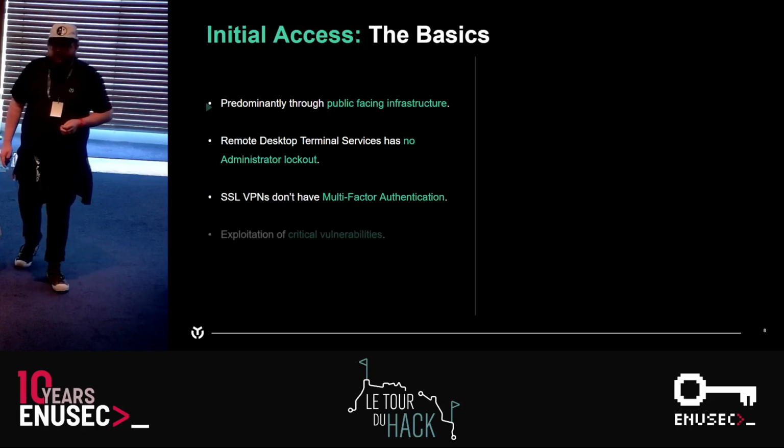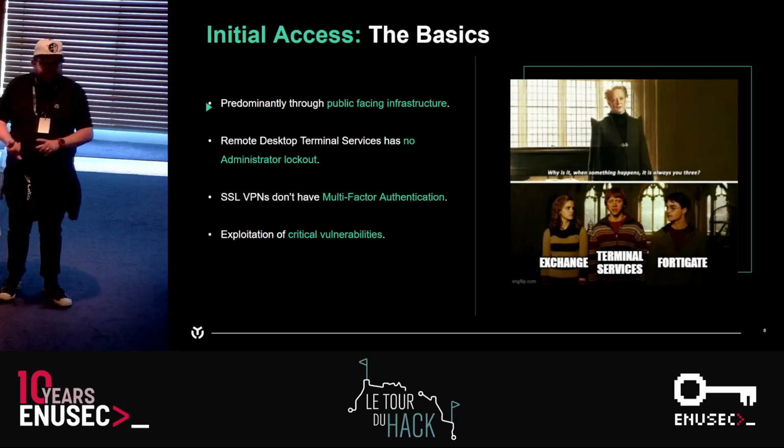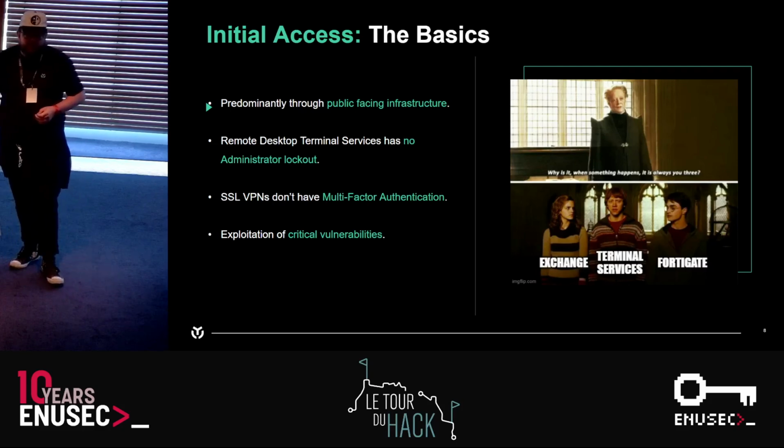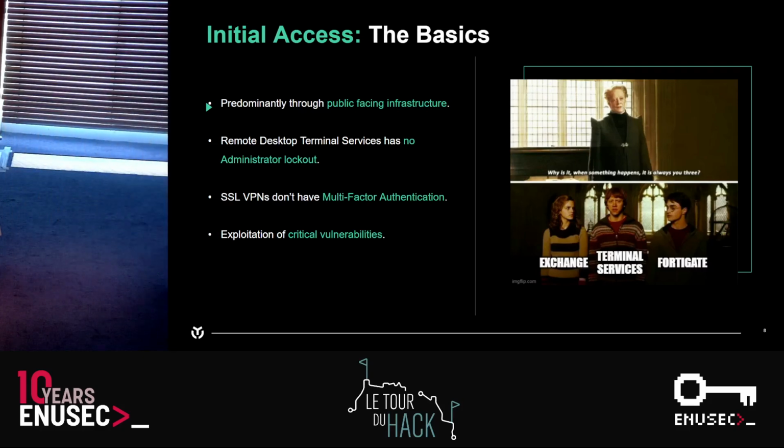And of course, the exploitation of critical vulnerabilities, ProxyShell, EternalBlue. There's been a couple of them over the past couple of years. Now that I'm on the spot, I can't actually think of what they are. Is there another bullet point after this?